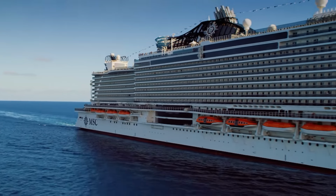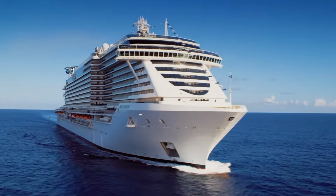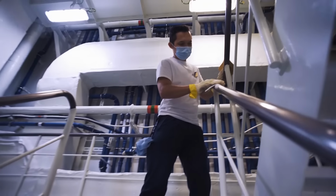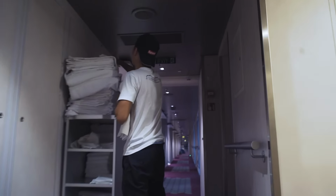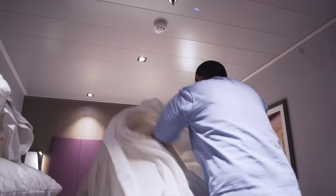But this floating hotel doesn't just rely on secret systems. It also depends on a hidden army. Every day, 60 cleaners are constantly at work, cleaning the ship's 20 stories of staircases and 10 kilometers of corridors. Meanwhile, a team of 112 cabin stewards have to strip and make more than 2,000 beds.